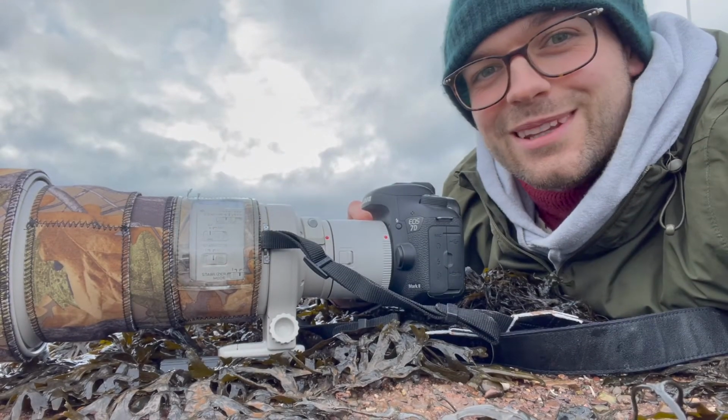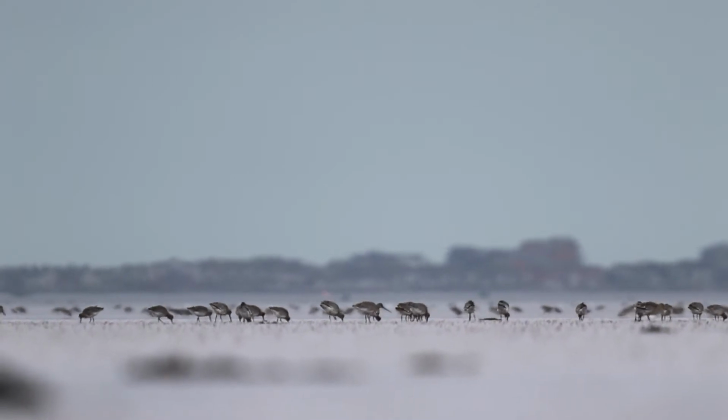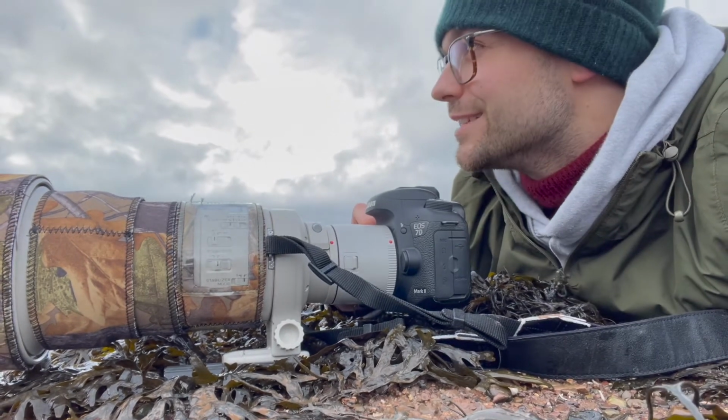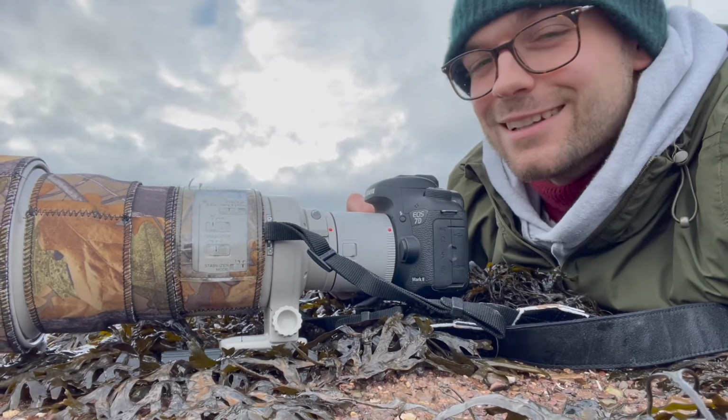Yeah, it's absolutely brilliant down here, and there's about 100 to 200 godwits in the distance as well. I think that's what they are. I'm not amazing with my bird life. It's something that I'm aiming to improve upon, but spending time like this in the mud with the birds is the best way to do that.